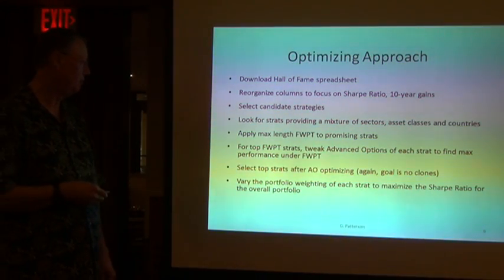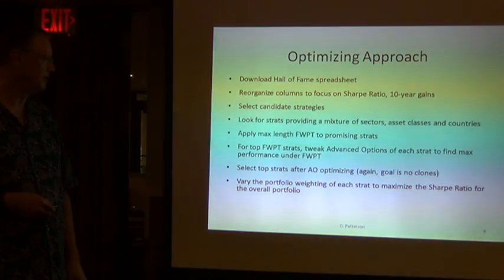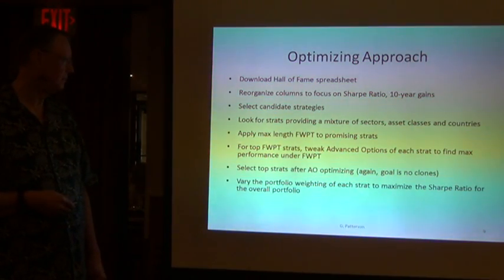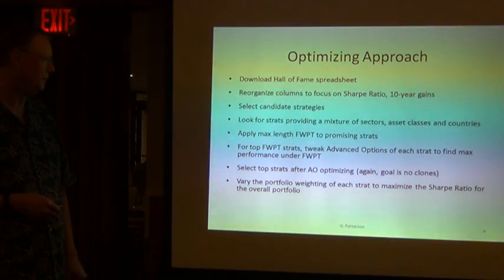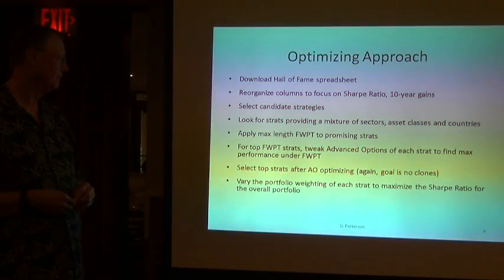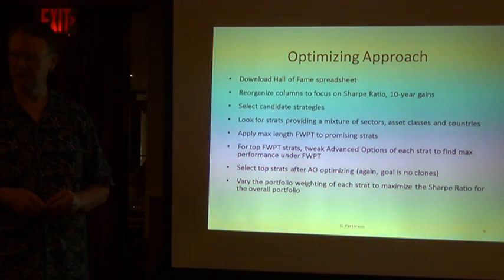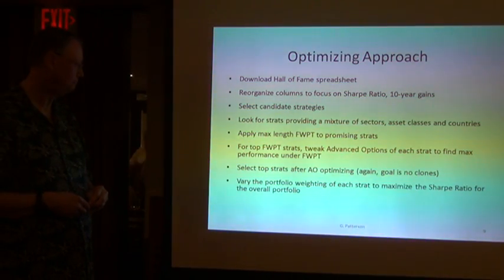Next thing I did was to try to apply a maximum length forward walk progressive tuning process to each of the promising strategies. And for the top strategies, after I'd gone through the tweaking on them, I then went ahead and tweaked them with advanced options for each strategy to try to find the max performance under FWPT. For those of you who were lucky enough to see Al's presentation a few months back, he did a great presentation on how to twist the knobs in the advanced option feature to get optimum performance. And so I tried to pick up on that.